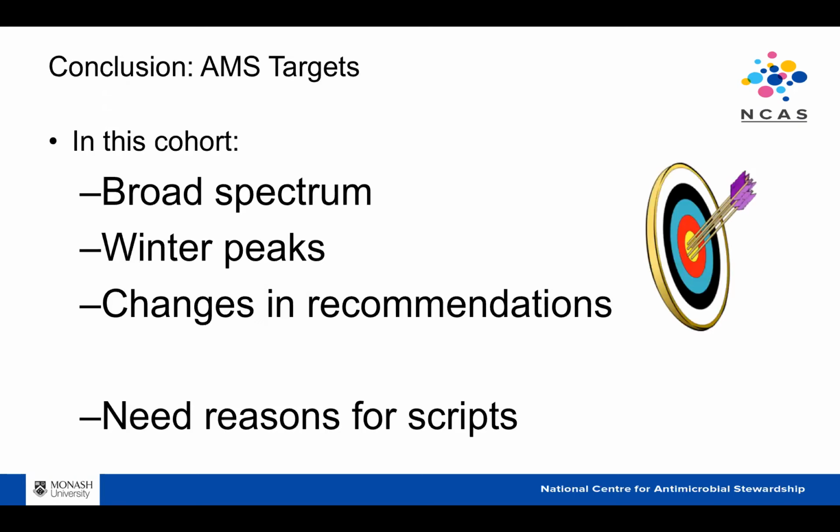So even though it's just low-hanging fruit, we do have some targets. We know we're consuming broad-spectrum antibiotics. There are the winter peaks, respiratory tract infections. We need to improve the access that GPs have to Therapeutic Guidelines. They need to be better informed about the changes in the recommendations. We're obviously not reaching all GPs.